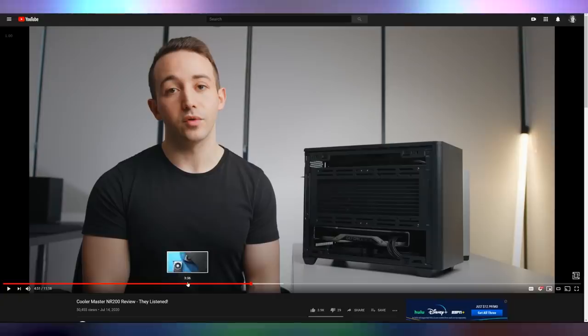And then Cooler Master released their NR200 and NR200P mini ITX chassis, which appear to be pretty decent. You can check out Optimum Tech's review of this down below in the comments as well, or in that top right hand corner, just for a further breakdown. And in case you don't know, Optimum Tech is one of the best places you can go if you're trying to find information on mini ITX setups. He does a phenomenal job over there.